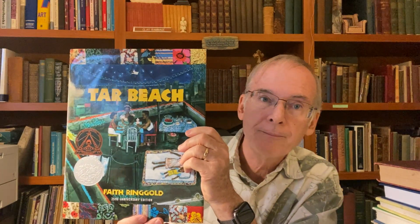Tar Beach. This is a 25th anniversary printing of it. It is a Caldecott winner, which is something to always look for in children's books, which means it won that award. That's good. It's a larger book. Again, these are kind of the bread and butter of what I buy. Stuff that I can sell for around the $5 figure, especially children's books. So that's what I do.